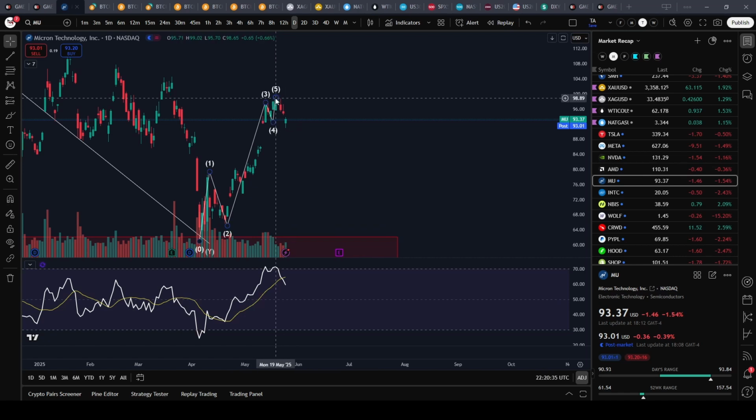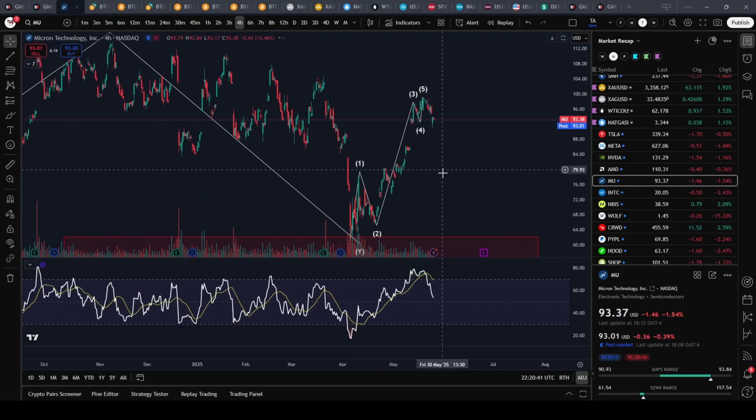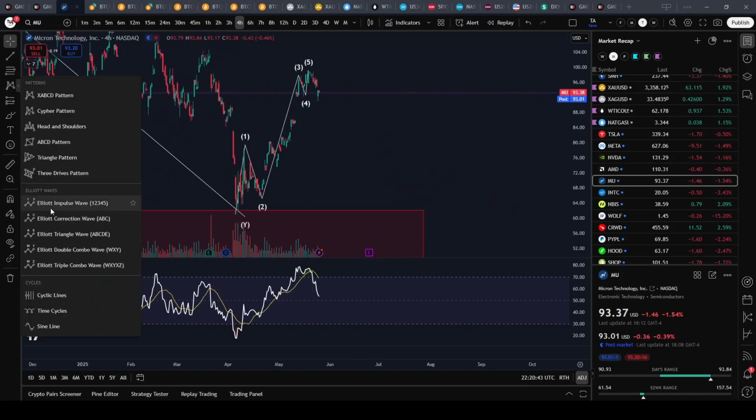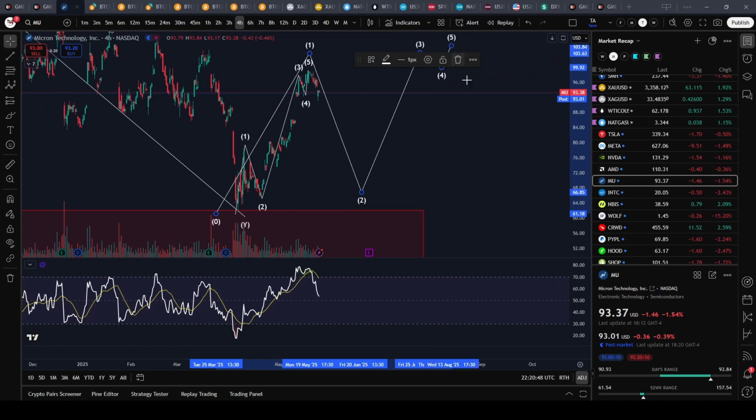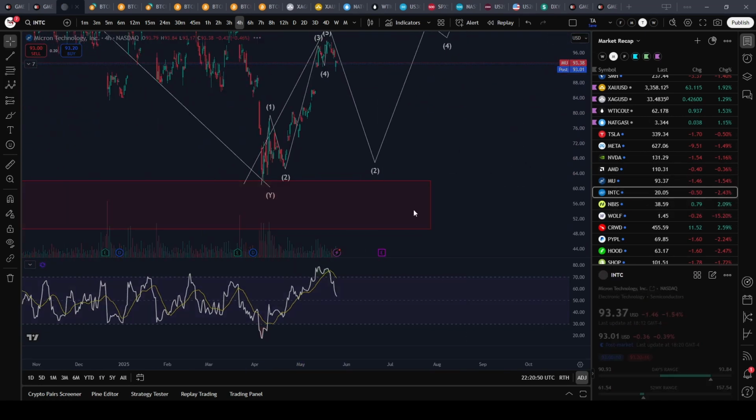MU actually made 5 swings up, so it's actually quite bullish. And this one you want to be buying the dips on if it does pull back. So it gives you an opportunity, a clear 3 swing down. You want to get long MU.